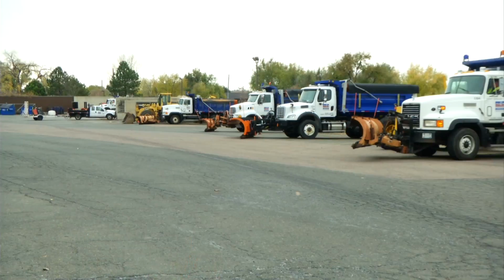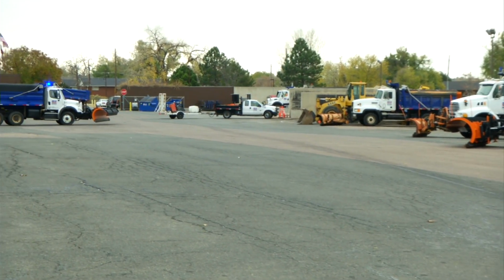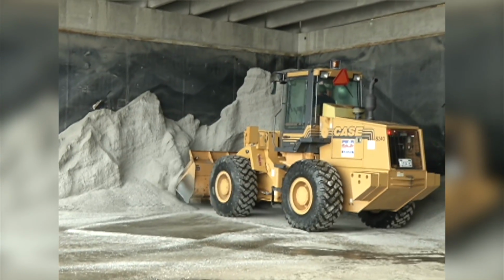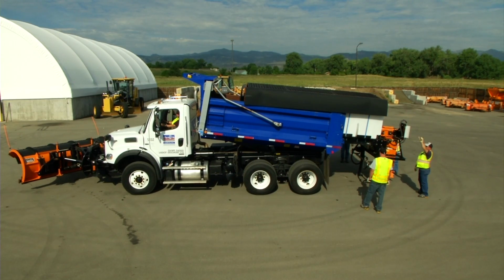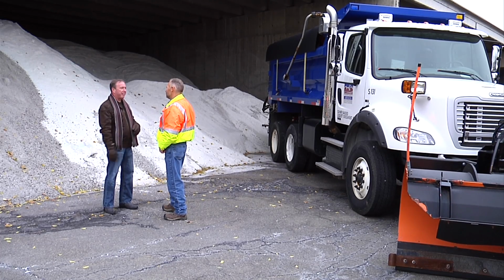As far as a budget standpoint, like I mentioned, this truck costs about $225,000. Overall, we have 15 trucks that we put out on the road every storm. As far as the program for an entire year, we spend about $300,000 to $400,000 of material, plus labor, plus equipment. It's usually about $1 million every year for snow and ice. Well, when we have to spend it, it's important to have it there so we can do it.